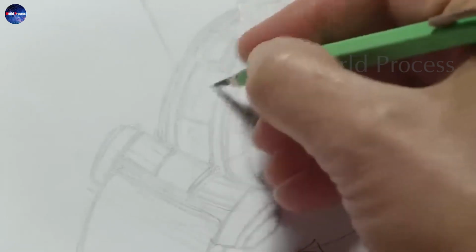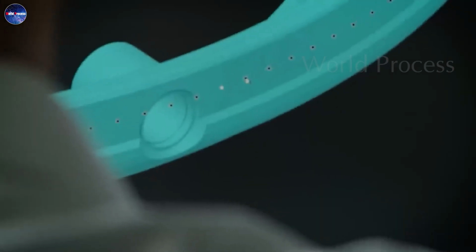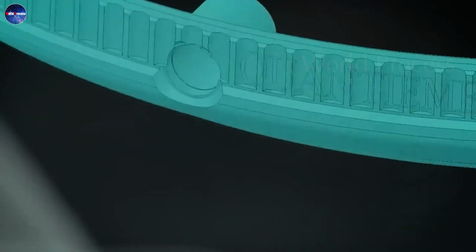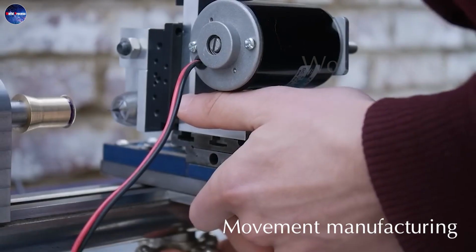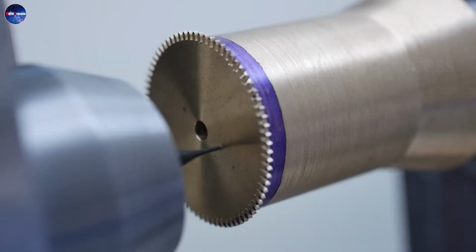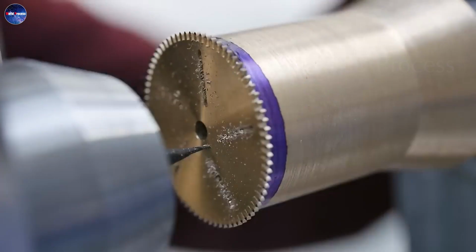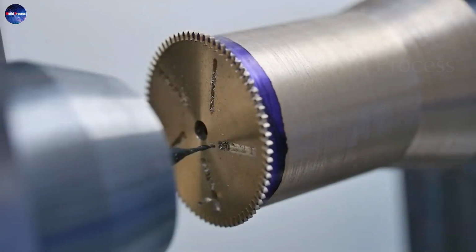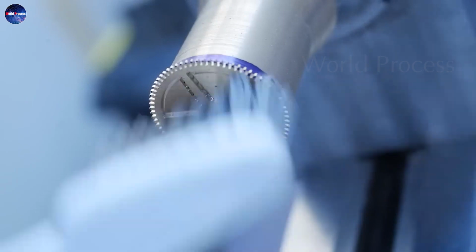In the past, many watch brands often designed models with pencils and drawing paper. However, today, high-end brands like Richard Mille often use 3D design software. The movement is the most important part, considered the heart of the watch. We will take a closer look at the manufacturing process of a mechanical watch movement. We will see how the gears, spring, escapement, chronograph and hands are assembled together to create a fully functional watch.